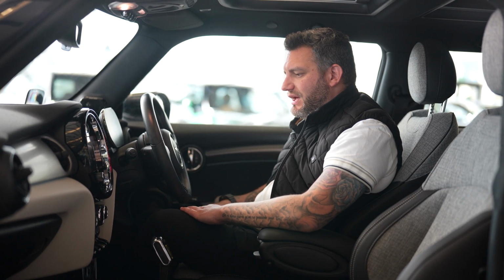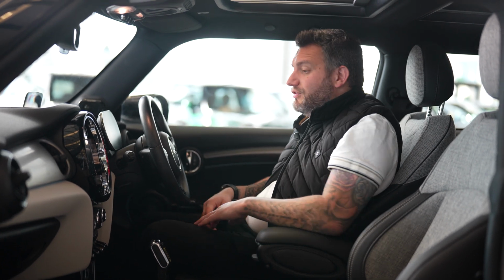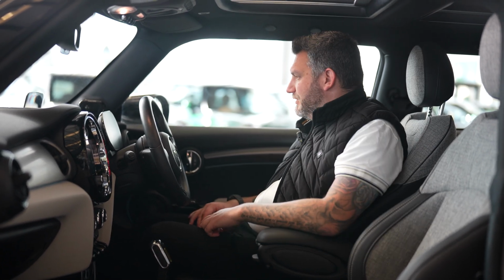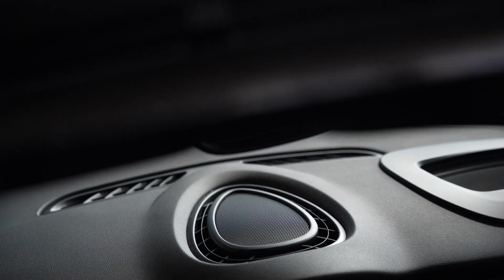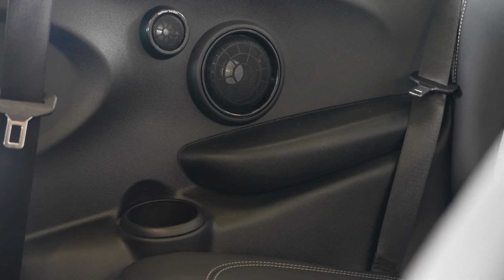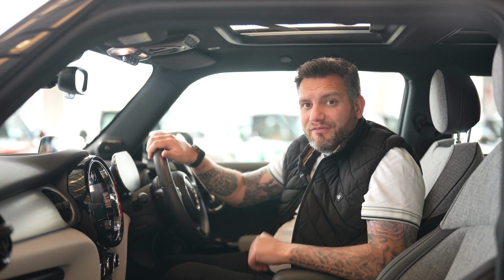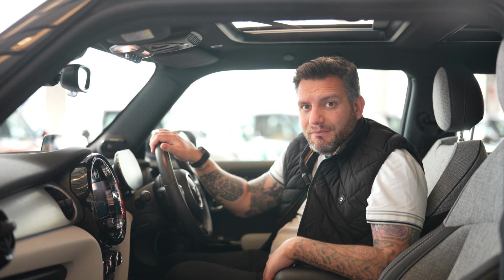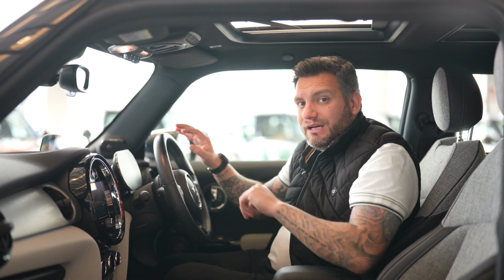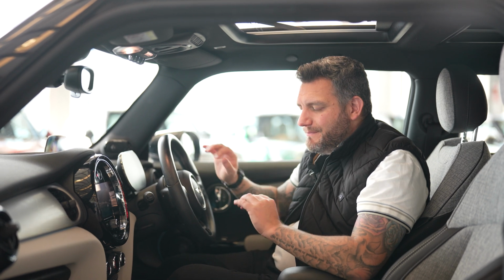And of course, as you're driving along in silence, if you want, because it's all electric, you do, of course, have the option for sound. It is equipped with a Harman Kardon sound system, which you're more used to finding as an option in BMWs. But of course, because Mini is part of that BMW group, you can also have it optioned in your Mini, and that is exactly what we have in here. It is a fantastic system.